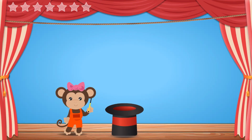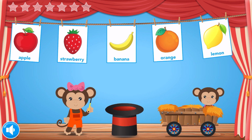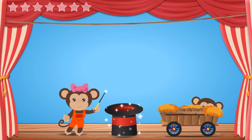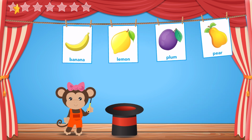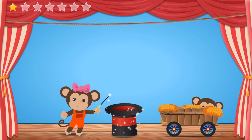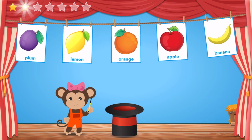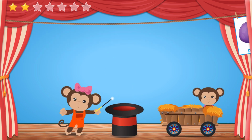This little monkey does magic tricks. Tap on the picture called and see what happens. Apple. Lemon. Orange.